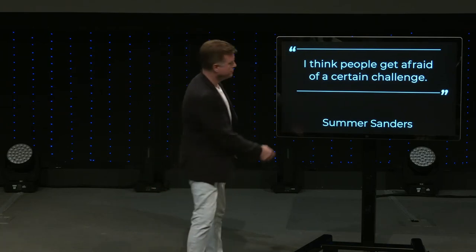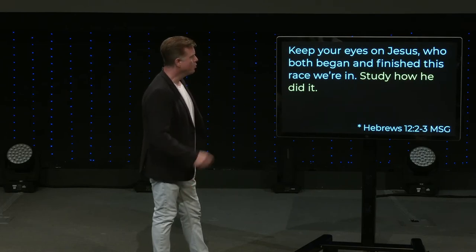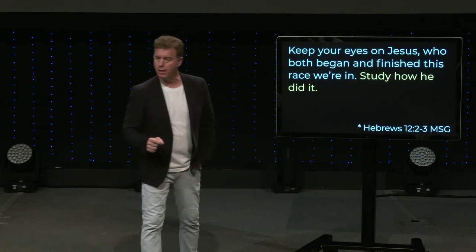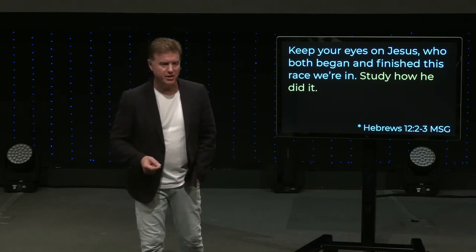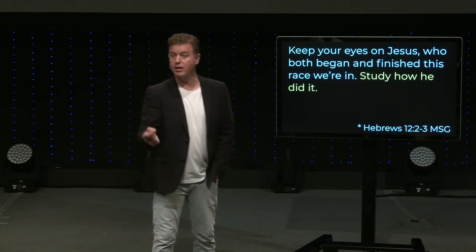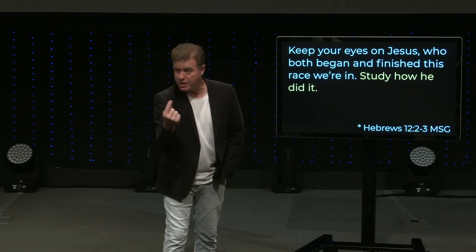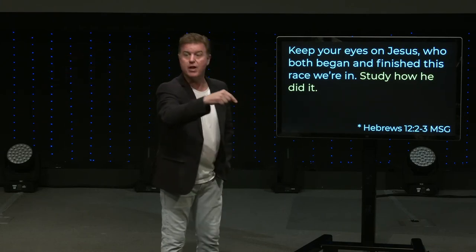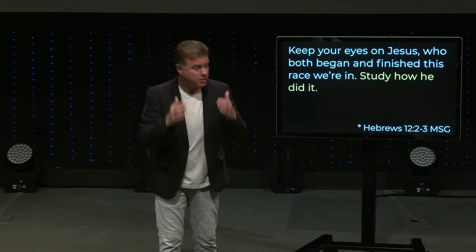Hebrews chapter 12 and verse 2, it says, keep your eyes on Jesus, who both began and finished this race that we're in. She just talked about racing, didn't she? And she said, it's not about winning and losing, it's about accepting the challenge and realizing that if you accept the challenge, you're going to win. Understand there's going to be pain. I don't even know there's pain in the middle of the race. But you know you're going to be in pain before you get in pain, and you're going to face the pain because you're going to finish the race.